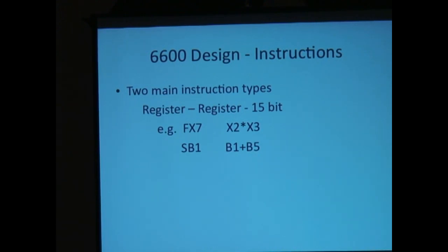We have two types of instructions. We have register-to-register operations which take place in 15-bit operations. So, for example, using the assembler notation, FX7 to X2 times X3 means multiply in floating point single precision mode X2 by X3 and put the result in X7. Alternatively, set B1 to B1 plus B5. Again, this is a 15-bit operation. 6 bits function code, 3 bits each for 3 of the registers, making 15 bits in all.